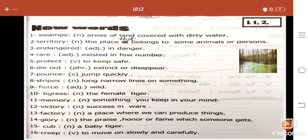Memory, victory, factory, glory. They are all the phonics of our unit. The words that end with O-R-Y are not pronounced like the words that end with A-R-Y or E-R-Y. They are different. So to make a differentiation between the words that end with E-R-Y or O-R-Y and A-R-Y. But here we are going to take the words with O-R-Y, like territory, victory, factory, memory, glory. Okay?